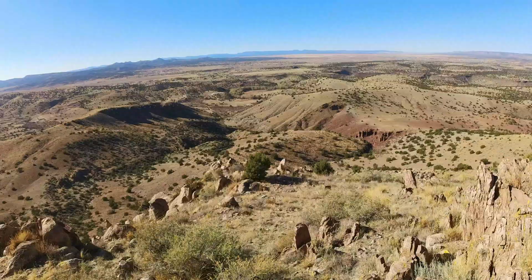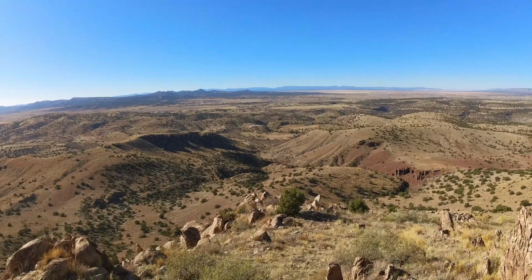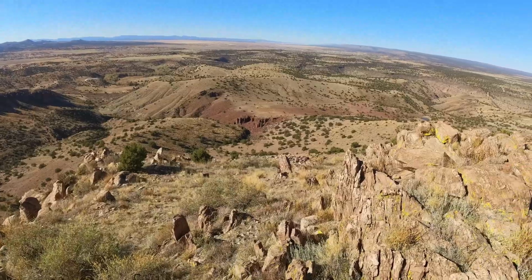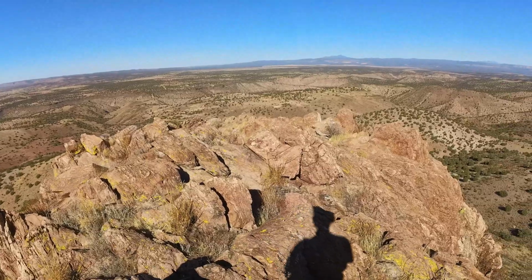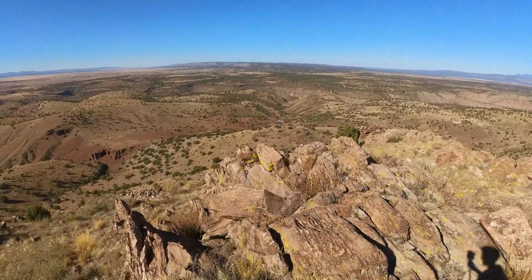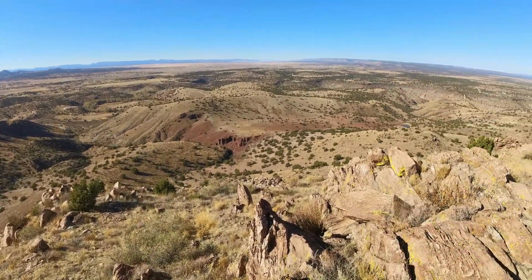Well, there was a long push up here all the way, like, I don't know, 3 miles away. It's all off trail bushwhacking, but it's worth it once you get up here. And to me, the geology is just as fascinating as the ancient history. And the ancient Native American people utilized the geology in a way that would create this amazing fortress.